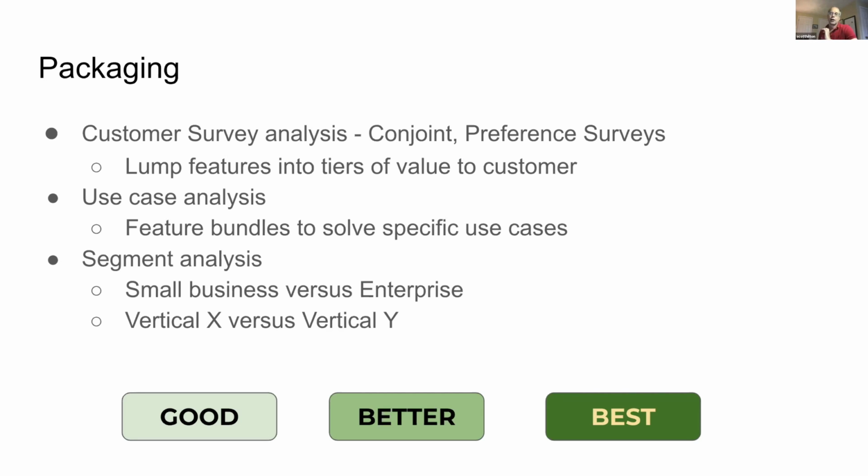So ways of understanding the pricing and packaging, one is around what we talked about before, the conjoint preference surveys, where you'll get an idea based on the way the customers react to the feature versus cost or price perspective. What are the bundles of features that are most important to certain segments of your customer base? Another is to do use case analysis.